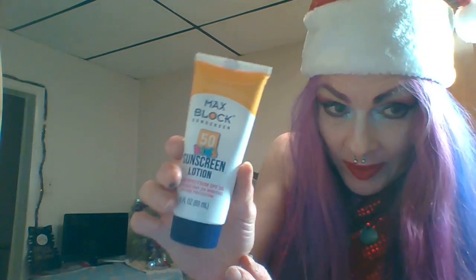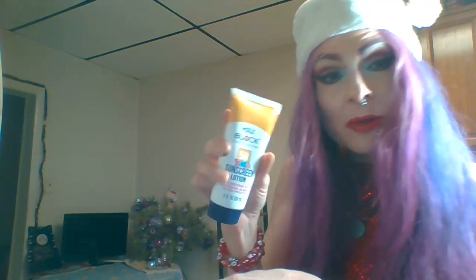I got 2 SPF 50 sunblocks. They were 3-ounce tubes, and you guys know that I really strongly believe in my sunblock, and SPF 50 is stronger than most of the sunblocks that I have now. But I only got 2 of them because I really want to use things up. And it's good to have a repertoire of SPF strengths depending on what you're doing.